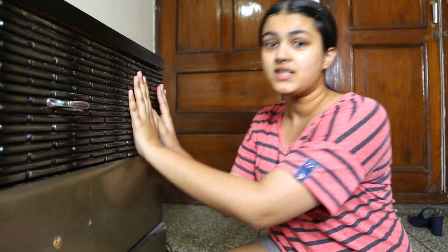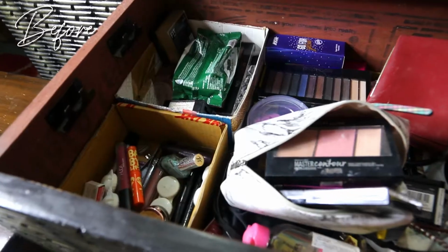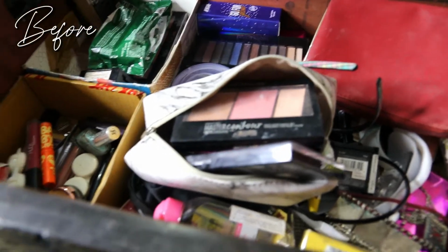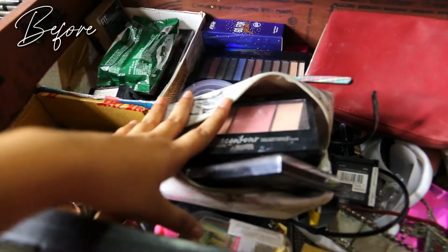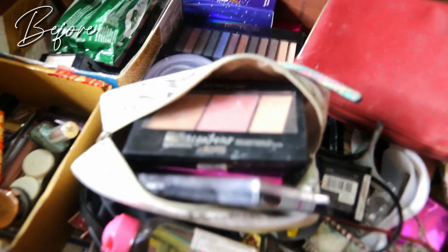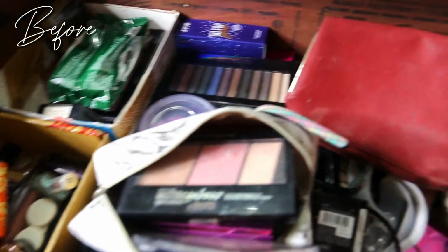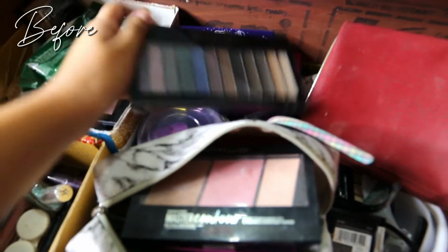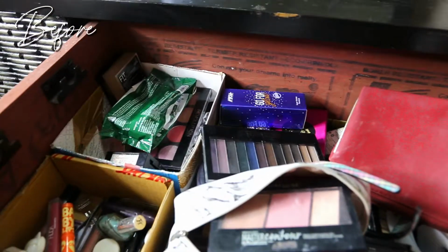So guys, this is my first drawer, this is second, and this is the third one. We're gonna move on to this one first, and this has all the makeup and skincare stuff. So let me just quickly show you the inside, the before. So inside I have these two boxes which are completely messy. My daily makeup kit which I use on an everyday basis, this another makeup kit, and I have so much stuff which needs to be cleared out. Like right here, this, it's expired. Why do I even have this? No idea. So we're gonna clean it now.